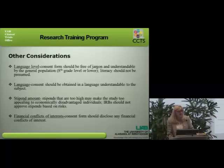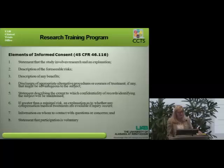And again, if there's any financial conflict of interest, this has to be disclosed in the consent document. For instance, we have a lot of small businesses that collaborate with UAB investigators because they're inventing maybe a new wheelchair or a new device that could help people who are disabled. So they could potentially benefit from that. That has to be disclosed in the consent document. So these are considerations that the IRB board must consider and approve before the research is approvable.